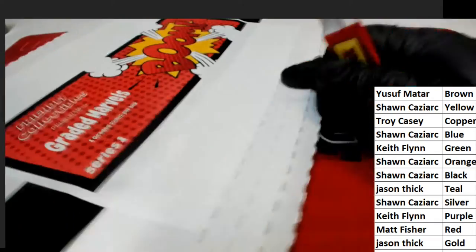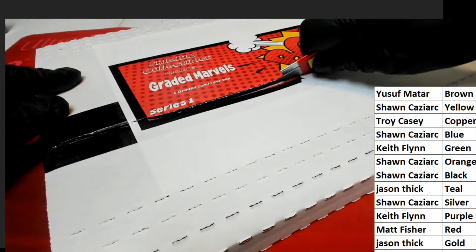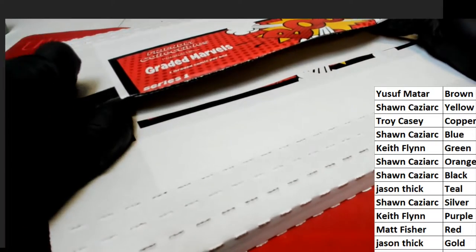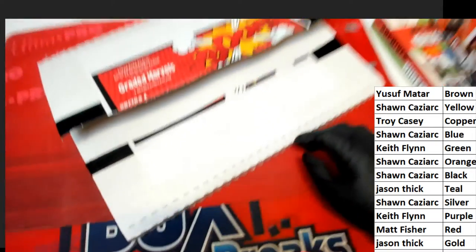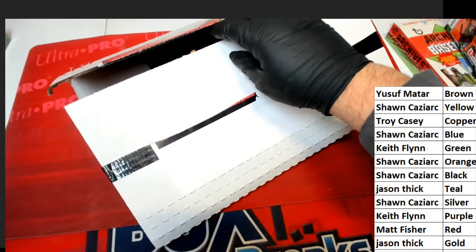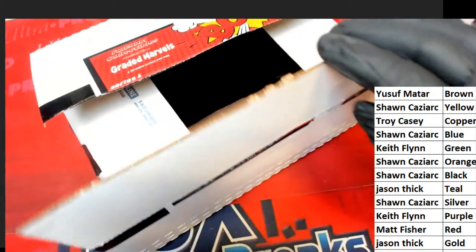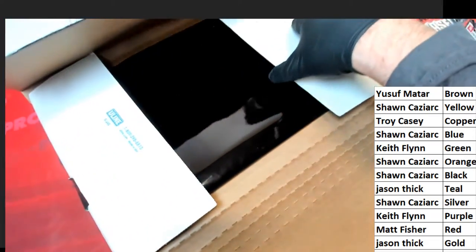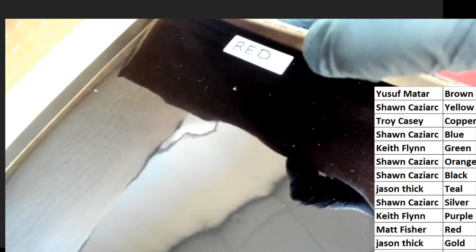All right, so busting the seals down on this thing, breaking the seals, and here we go. We're gonna see what color is shown in print. It's printed on here. Look, everybody. What's it gonna be? Who's it gonna be? What's it gonna be? Who's it gonna be? It's red.